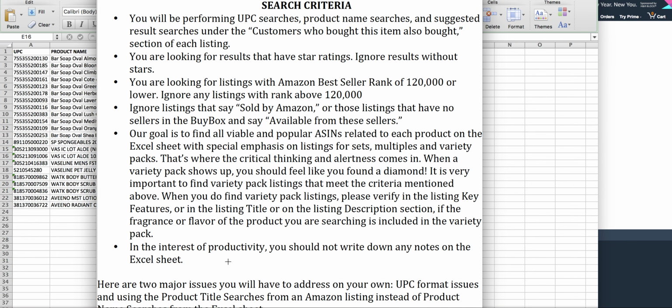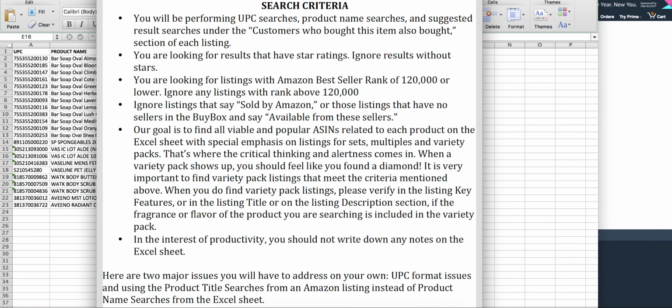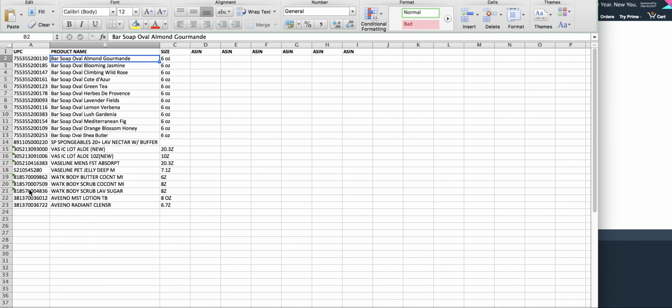There will be two major issues that you will see, and that would be UPC format issues. And also, I want to do a little bit of a change in the second part here where it says product name searches. Instead of copying from here, I'm going to have you use the actual title from the Amazon listings. And so we will review that right now, how to do this product title searches from the Amazon listings instead of using the product searches from the Excel sheet. And I will explain to you why. But let's look at that as we come upon it during the demo.